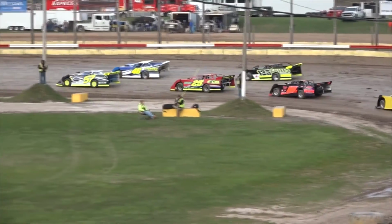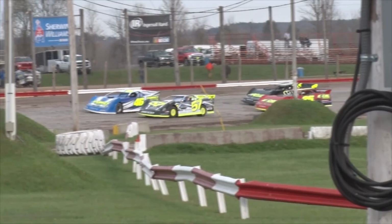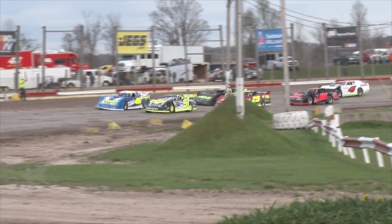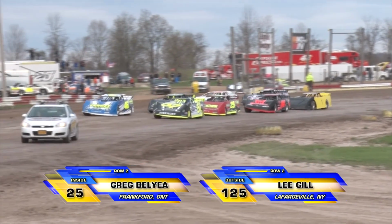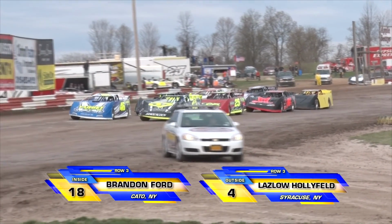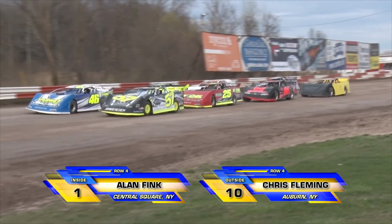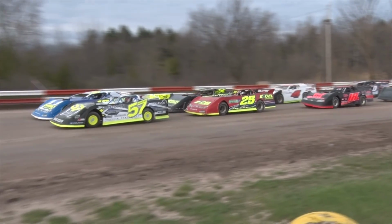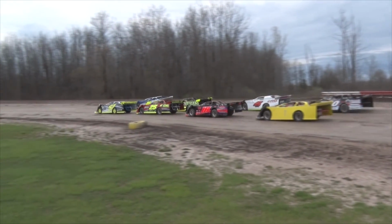The first race of the 2016 season ready to go here at the Utica-Rome Speedway on the Big Half Mile. First of 3 heat races. The big focus: get into the top 3 for the redraw. Charlie Sandercock and Brandon Moat on the front row. Greg Bellier does a lot of work behind the scenes. There's Brandon Ford, the youngster, also runs at the Fulton Speedway. Yeah, past champion from last year, Lee Gill, also going to start in spot number 4. The top 4 were inverted based off of their time trial position.